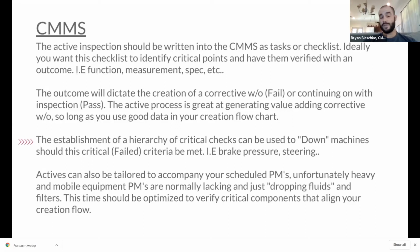So actives can also be tailored to accompany your scheduled PMs. Those of you who have been in maintenance departments probably know this. I've gone around to tons as a field mechanic, and you see it, right? Unfortunately, heavy and mobile equipment PMs are normally lacking, just dropping fluids and filters. They go in there at 500 hours, engine oil filters, fuel filters. Normally, they don't even clean the machine. They don't grease it. At least in my experience, I've seen a lot of places that are very lacking, no documentation, no nothing, right?